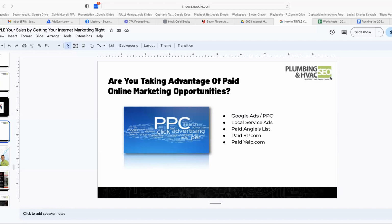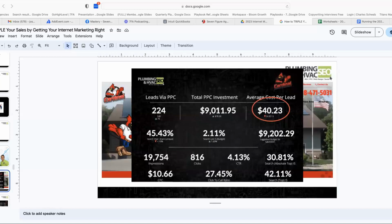And you want to make sure that you segment out each of those different ad groups. You've got landing pages for each of those different ad groups. The relevancy is super high, and you can get great results with paid search. I know a lot of times I talk with contractors who say, I tried pay-per-click and it didn't work, or we got no return on investment. When you do it right, it can absolutely work. This is just an example of Cardinal, one of the companies we work with. $9,000 spend, 224 leads, average of $40 cost per lead for HVAC specific in a pretty competitive market.